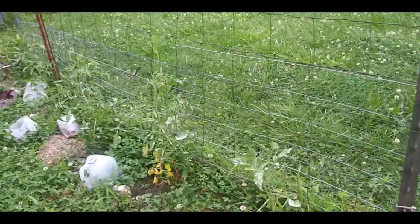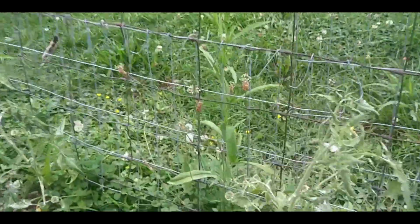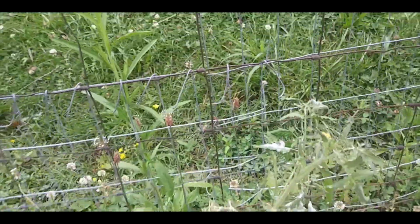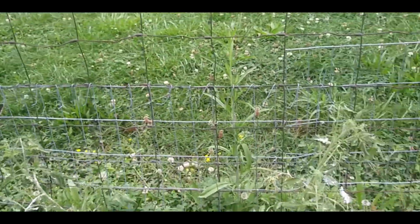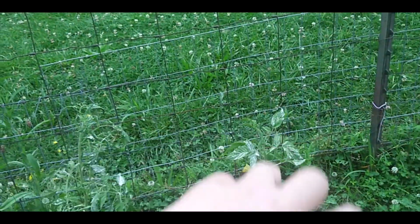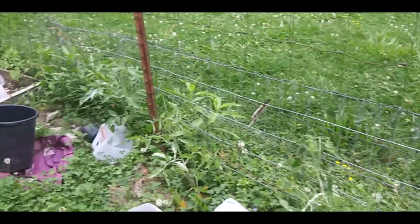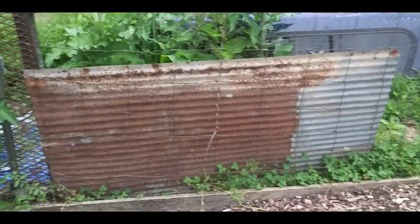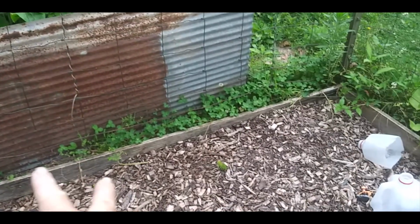Oh, look at that. Look at that. That is a Roma type tomato. Because these I tried to put the black brandywine, but I think I only have one or two over here on this side. See, there's really nothing in that bed.